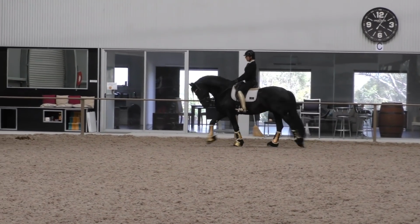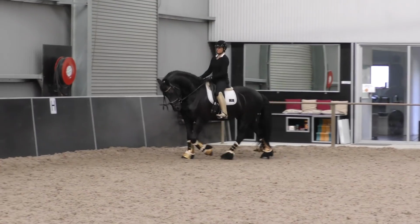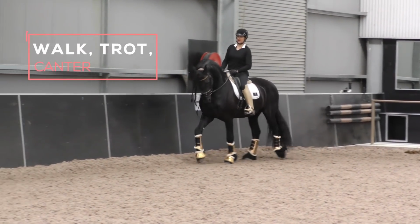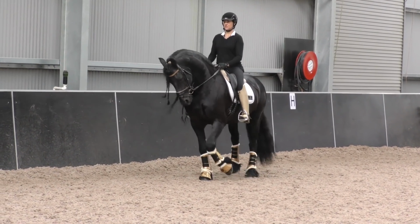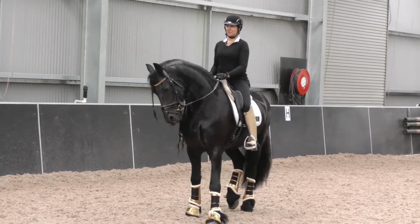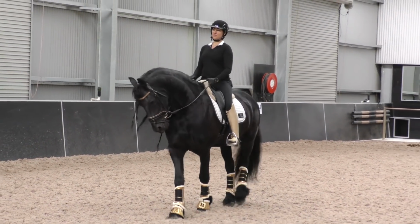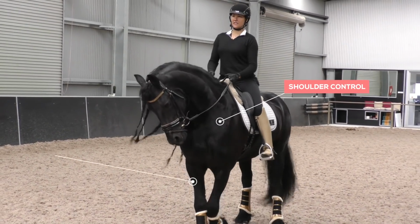So what we've been working on, for the first couple of months, we just worked on being able to walk, trot, canter without him galloping off all the time, and having a little bit of control, a little bit of turn and a little bit of stop. And now we're working on getting a much more advanced shoulder control, a much more advanced leg control.